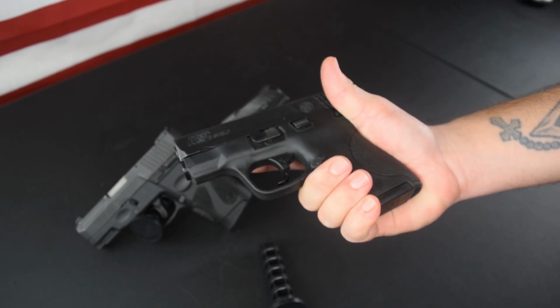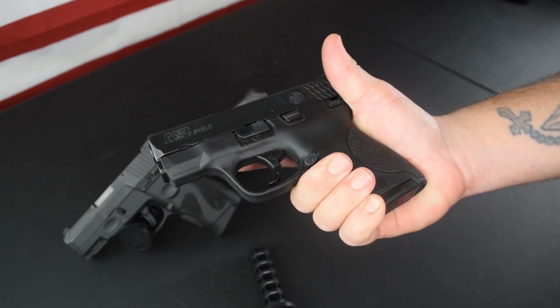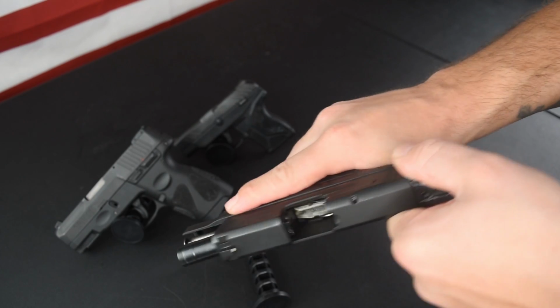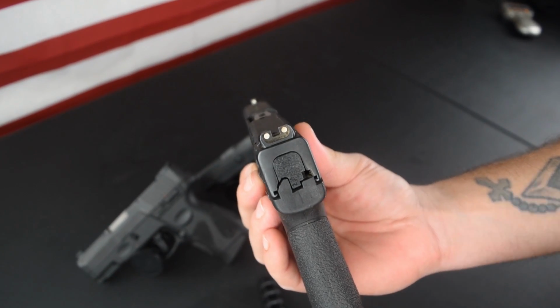Get my hand on the grip there. I have smaller hands too, and I can almost get all of my fingers on there. My pinky, half of it's kind of sticking off there, but you can get them with or without the safety, which is nice, and then a nice usable set of metal sights. Really like the sights on this gun. You can get them with night sights.